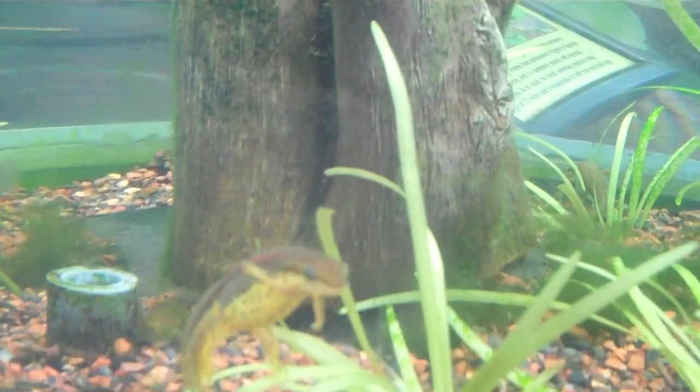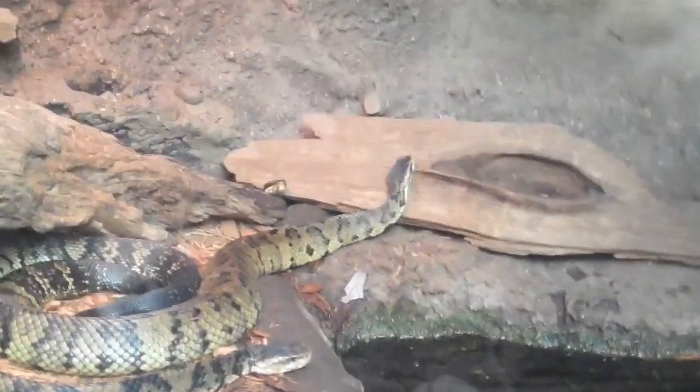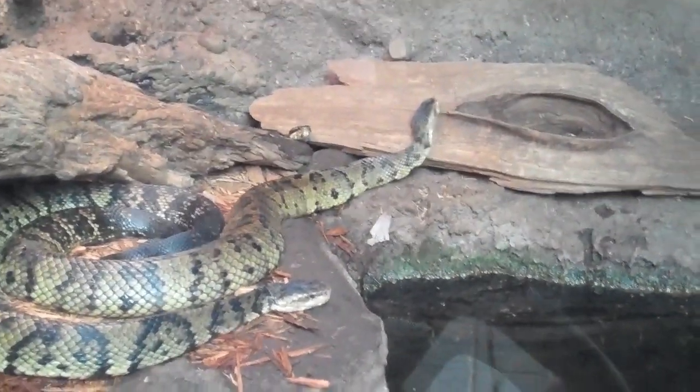A newt! She spotted a newt and a fish. He's cute. Yep. He's a big guy. Oh man. Moving. Oh, I love them. Why do you love them?